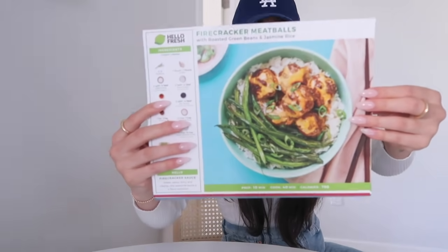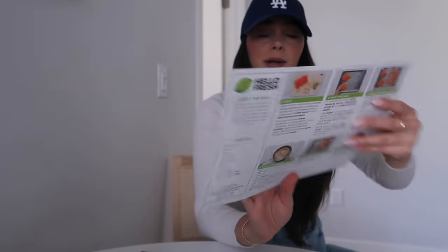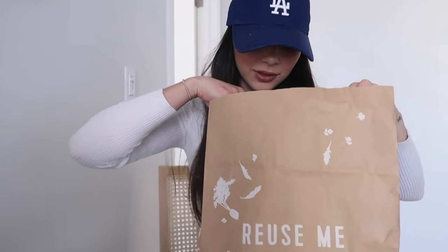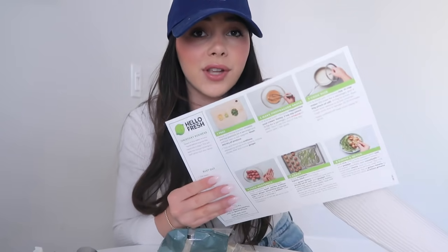We have firecracker meatballs, barbecue cheddar pork burgers, camera died, but we're back, crispy Parmesan chicken with garlic, scallions, Italian couscous. I really want this one. Babe, would you eat crispy Parmesan chicken right now? I just got the firecracker meatball bag because this is the one that I think we're gonna go with. All the ingredients are inside this bag. Oh my gosh, it's so cute. All the instructions are right here on the back.